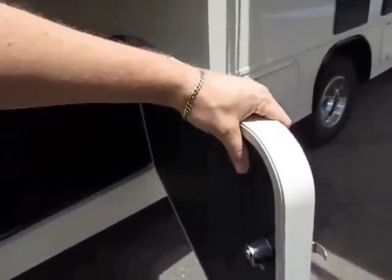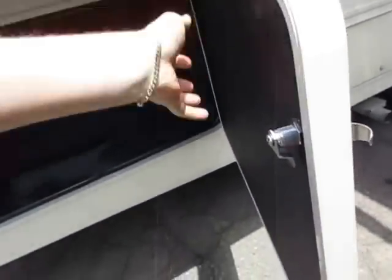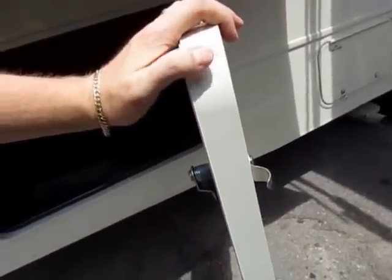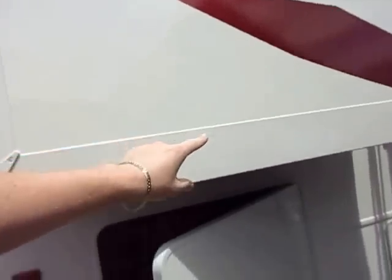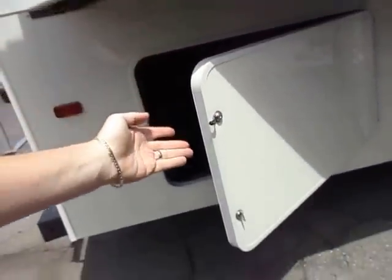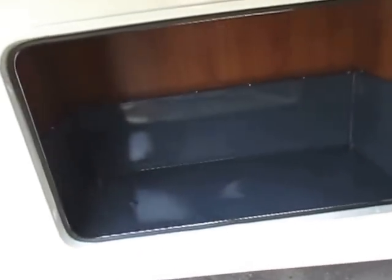A couple things. See how thick this is? This is a full 1.5 inch thick, fully laminated, which means also fully insulated. A lot of manufacturers don't insulate their baggage doors. Remember I said the bedroom is right above you, right up here? If that's not insulated, all that hot air is just spilling right through that cavity, and you're going to freeze to death, and you're not going to be real happy with that.